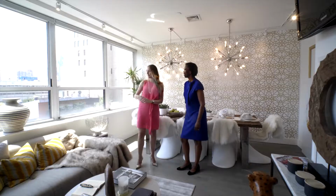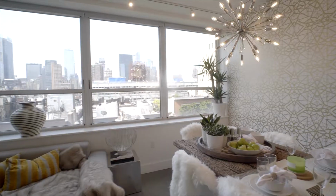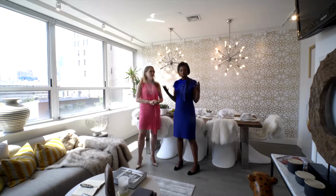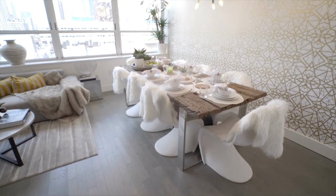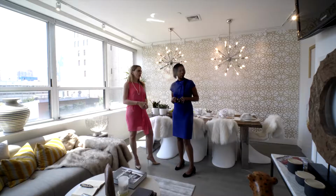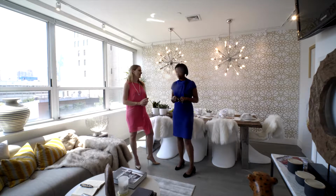Exactly. So here, we're on the 7th floor. We clear all the buildings in front. We get a clear southern view to Hudson Yards. I love this view. And you can even see Times Square from here. So much sun, and I love how gracious you've set up this dining area. I mean, I see 8 seats, and there's a set of stairs over there. So upstairs we have a master suite and the living entertaining area. Okay, well, let's see that.